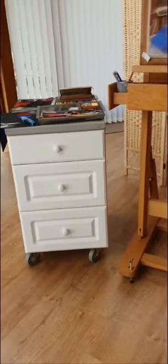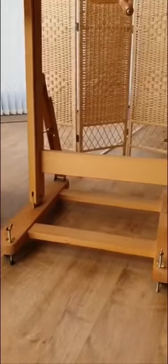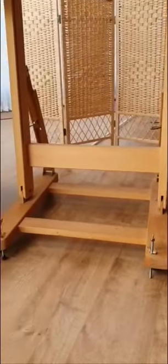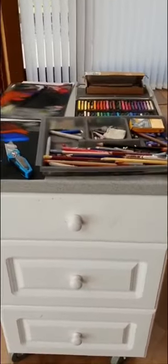Now we're approaching my work zone, and you can see all my furniture and all my equipment has little caster wheels, which is absolutely brilliant because I need to move things all the time, and it makes my life so much easier having the wheels attached to these furniture pieces.